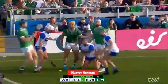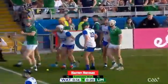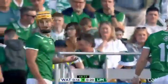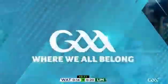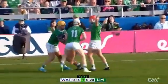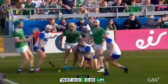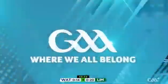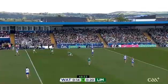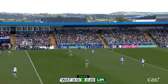Now it's Limerick's turn to apply the pressure, but they've overstepped the mark again. Free to Waterford. Well, it is a very thin line at times. It was Nash initially, then in came Tom Morrissey and Cian Lynch, and the free goes against John Kiely's team, as Kiely actually makes a change.